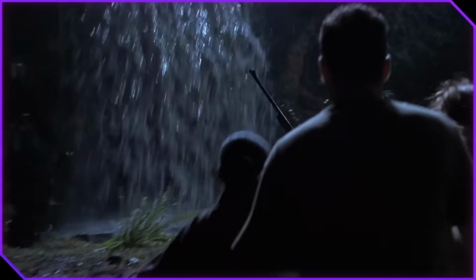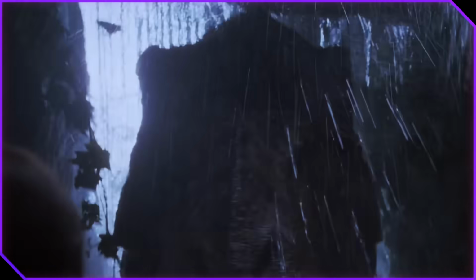So there wasn't really a direct waterfall scene in the river raft attack from Rebirth, at least not like how it's described in the book. But back in the day, they did actually reference this scene with this right here from The Lost World. You remember this scene?